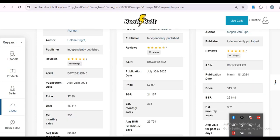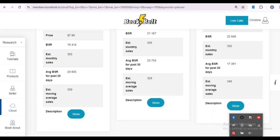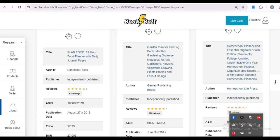So take your time, check out some examples of templates, and think about what template you can create as a digital product that will help you succeed in your niche.